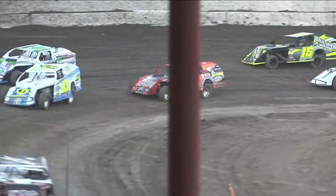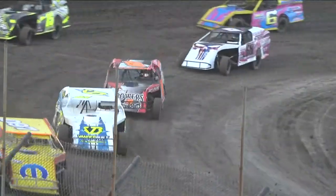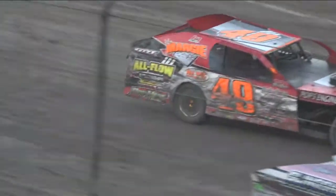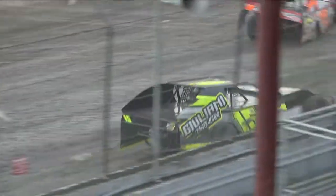In row number four, the 49 car, that is our points leader, winner of the last two races out, winner of heat race number one. And out of Oakley, California, Tricky Troy Folger outside the front row. In the A starting spot, out of Morgan Hill, Anthony Giuliani in the 15G.